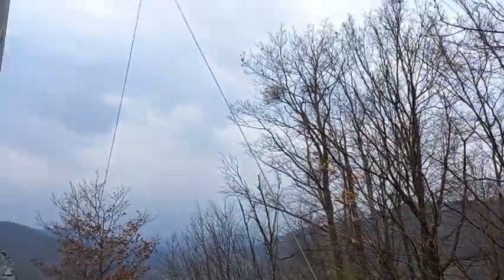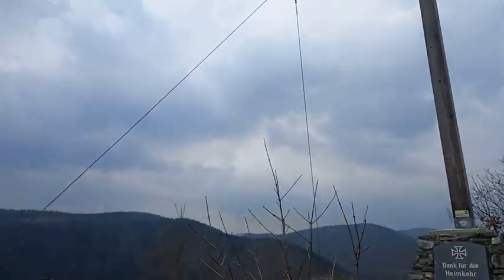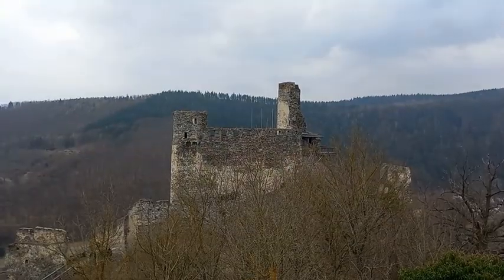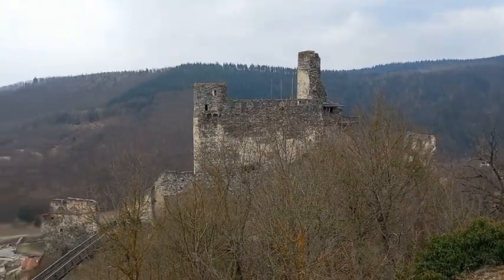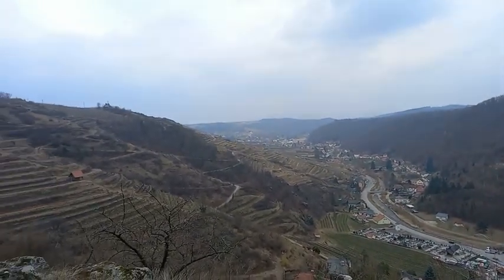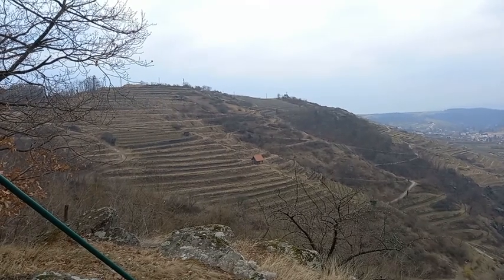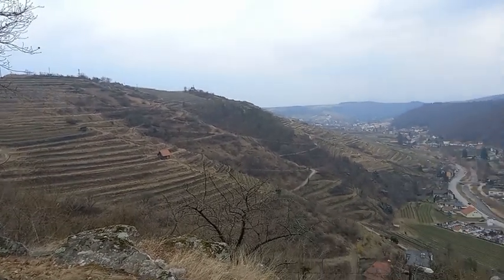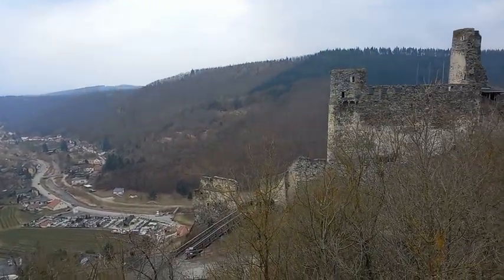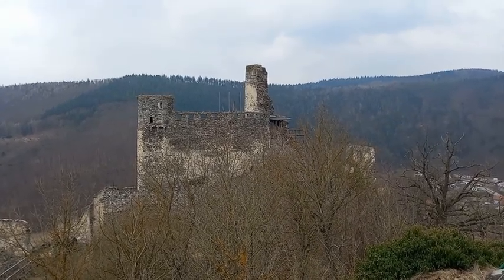So we're nearly there. A cross is waiting for us here. They have a fantastic view first to the ruin, which is here. Don't worry, we will go inside too. And an even better view down into the valley. And you can see the terrace for our wines even better. This is very special for this area here. We are above the Danube now, above Vienna. Absolutely gorgeous for a walk or a hike. But the main reason we're here is the ruin.